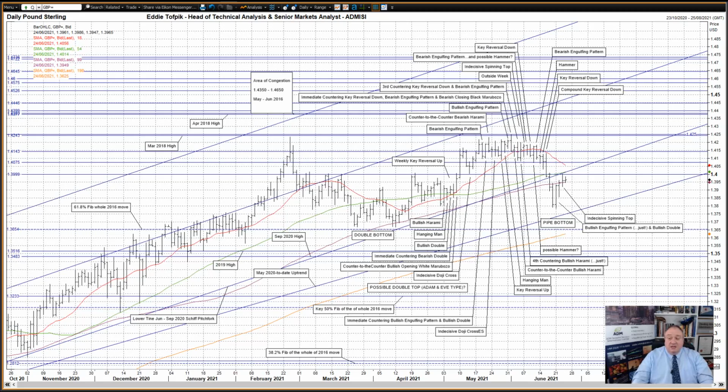All this continues to hinder an idea I'd recently put forward of a possible very large Adam and Eve type double top formed over this year. Now, so far today, well, not that much, but the market continues to sit on top of the gently rising medium moving average. We'll just have to see if there will be any more attempts higher later on, though it does look like an indecisive spinning top right now.